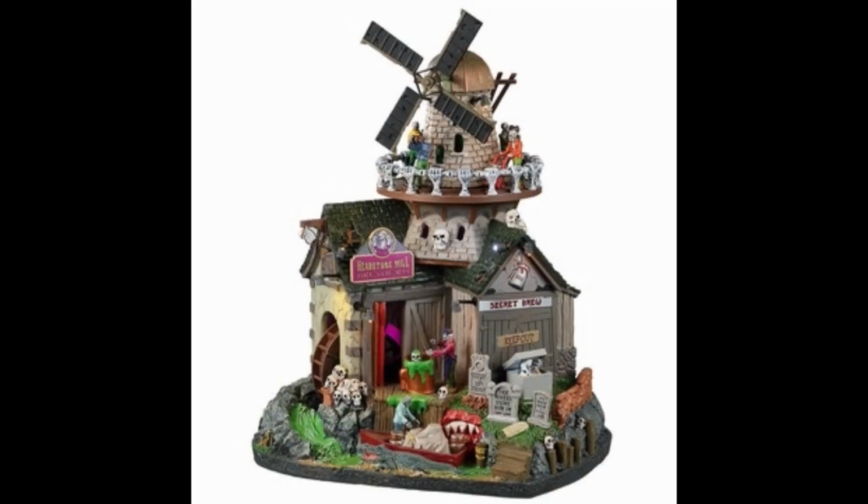We're going to start with the Headstone Mill Brewery. I love me some creepy windmills, but I don't really get what's going on here. It's called Headstone Mill Brewery. It's obviously a brewery, which I'm getting kind of sick of. They're doing a lot of breweries and beer and whiskey themes, and it's just kind of weird because that's not something that's associated with Halloween. And yes, they're making haunted breweries, but I don't know why we need so many. They just keep pumping them out, and I'm like, okay, another beer one, another whiskey one. When's it going to stop?